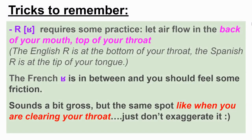One more here is R. R is really tough for foreigners because it exists in German and in French, but in Spanish or in English, the R sound is placed somewhere else in your body. The English R is the tip of your tongue vibrating in the front of your mouth. The French R is all the way down at the bottom of your throat, where your shirt collar is. You should feel it down there. Think of when you clear your throat, when you have something stuck in your throat and you want to cough or to spit. That's the spot where you should feel it. Now don't exaggerate it. It's just a soft sound, Paris, bonjour. But the spot where you should feel it is in the back of your mouth, top of your throat, like when you clear your throat to cough.